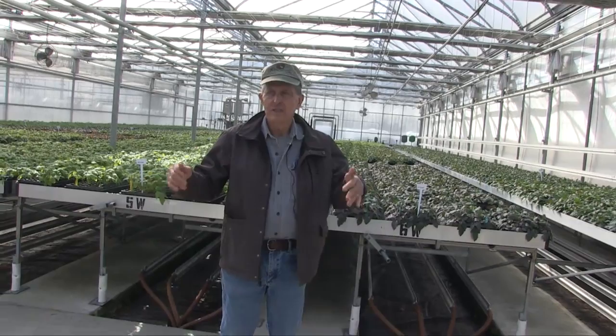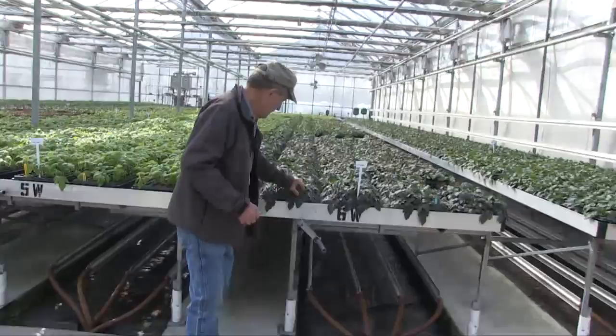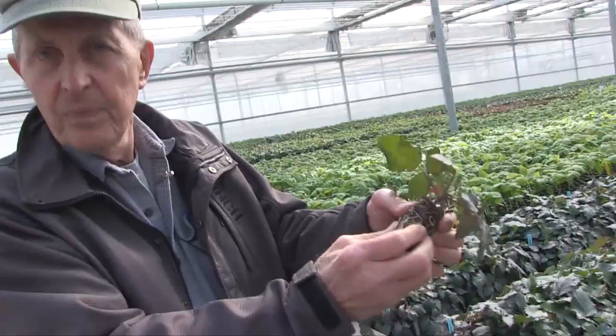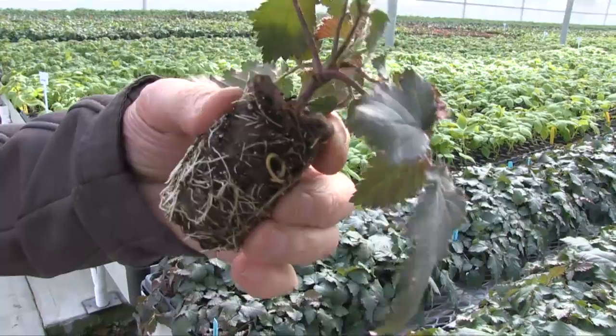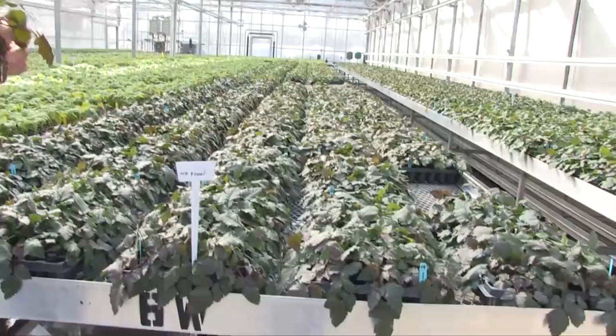Here we're in a different section of the house, and you can tell by the temperature in here we are hardening everything off, because these plants are very close to being able to plant. So with these blackberries, there's a well defined root plug. We're just finalizing the hours of chill and the hardening, and this bench of plants is scheduled to be shipped to California as soon as they have enough hardening off.